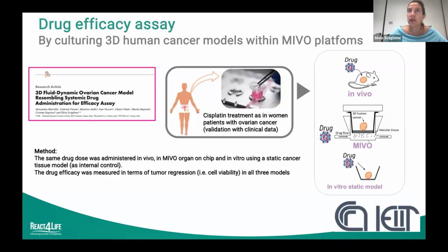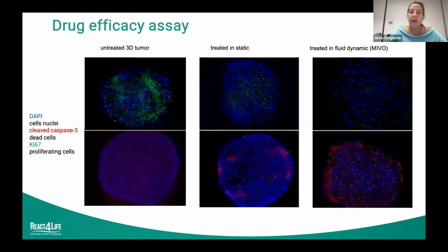In terms of the dose of the drug, we used the plasmatic drug concentration observed in animals, and we used the same concentration in vitro by using the organ-on-chip MIVO that we have developed, and also a static condition, meaning the same tumor model cultured in a well plate, so in a steady condition, which still represents another gold standard for scientists. What we did was the analysis of the proliferation state of cancer cells.